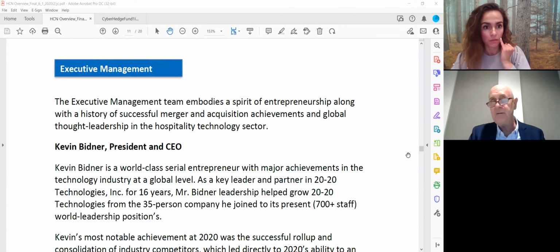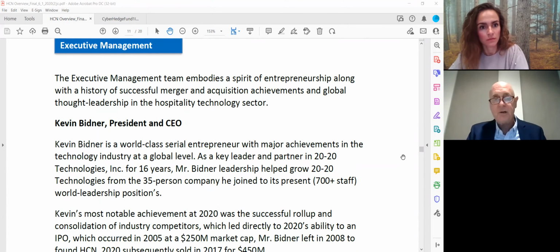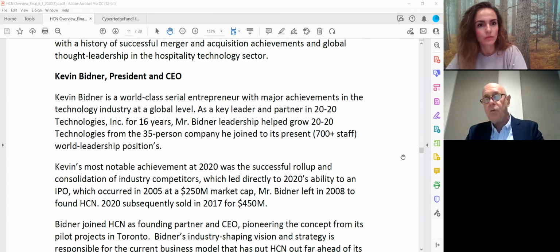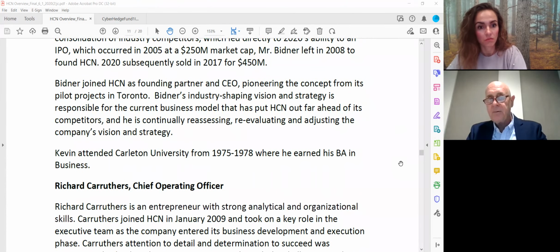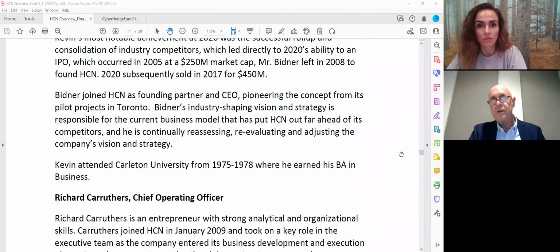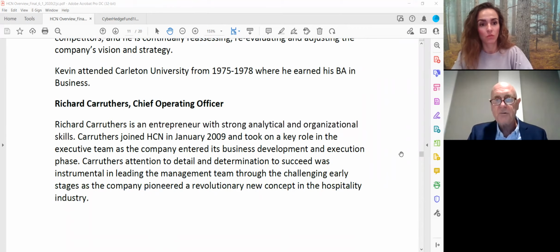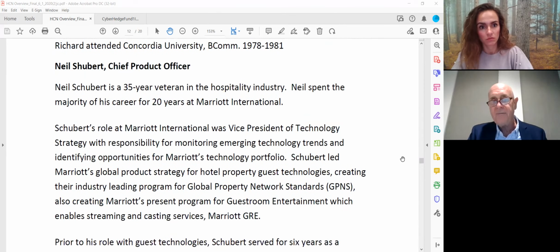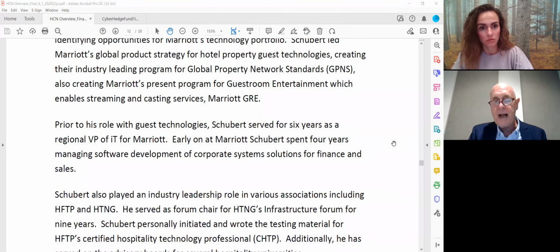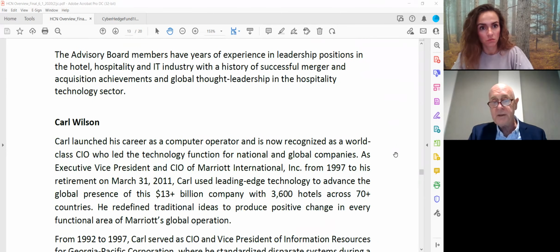And then they get into the executive management team. We talked about this on page 3. They have it down a little bit further, but the executive management team is really important always. In this particular case, they had an award-winning management team. The chief operating officer and the founder of the company took their original company public in 1980 and did 240 million in sales. So these guys were really the real deal. Then they had their chief product officer, who spent 20 years with Marriott International. So they had all the right guys on this deal. And then they had their advisory board, and some of these guys like Carl Wilson.